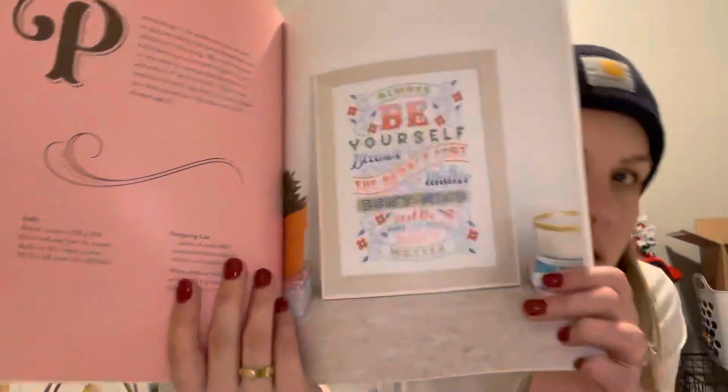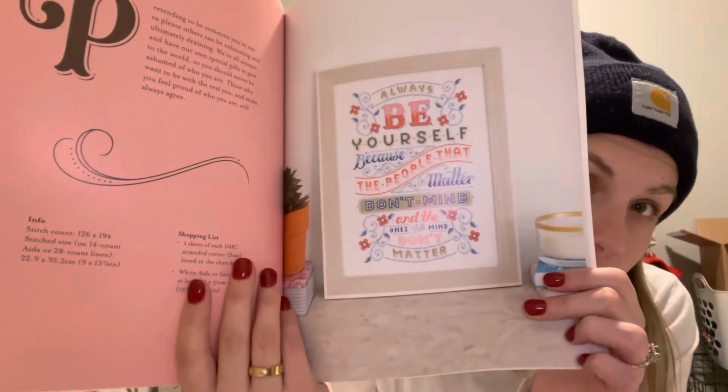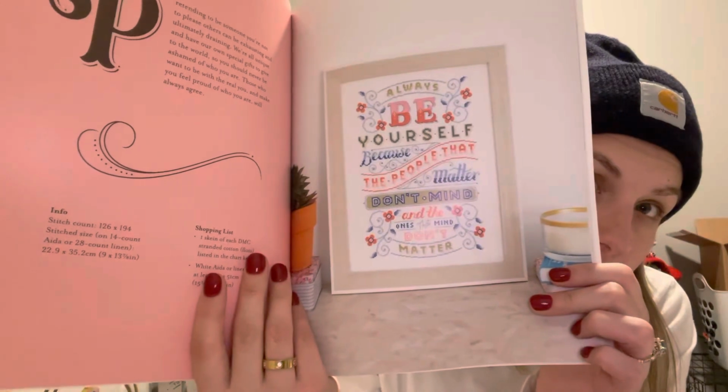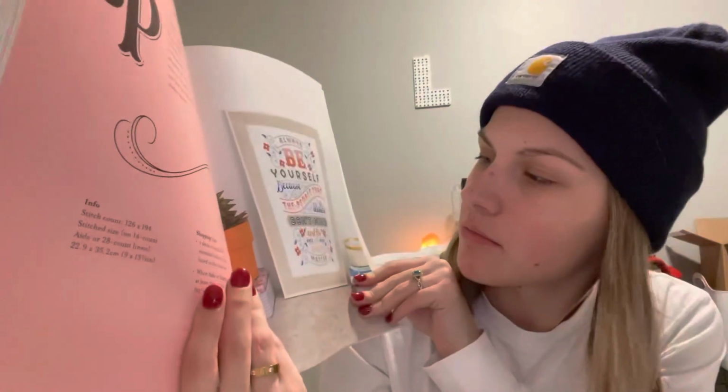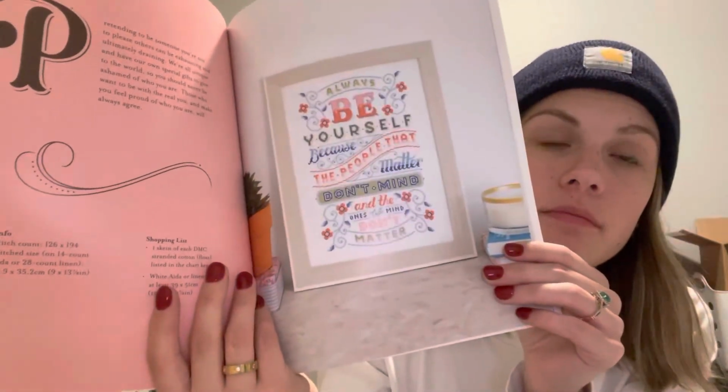I think one of my favorite patterns, I'll just show you a couple really quick that are some of my favorites. Just have to find them. Always be yourself, because the people that matter don't mind, and the ones who mind don't matter. Or the ones that mind don't matter. That's one of my favorites.